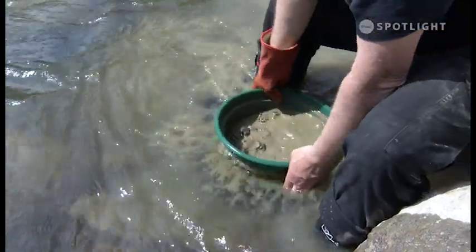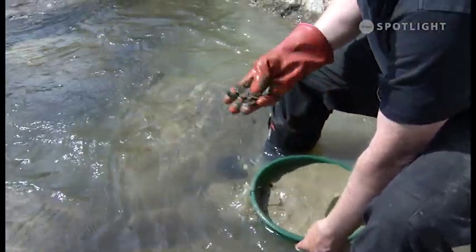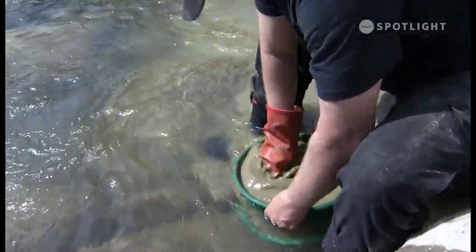It is absolutely going strong today and will be into the future, more so because of our demands for alternative energies: solar panels, wind turbines, and especially electric vehicles, which take approximately 10 times the amount of mining to make an electric vehicle. Wow. Yeah. Wow. So we're going to see a lot more mining in the future.